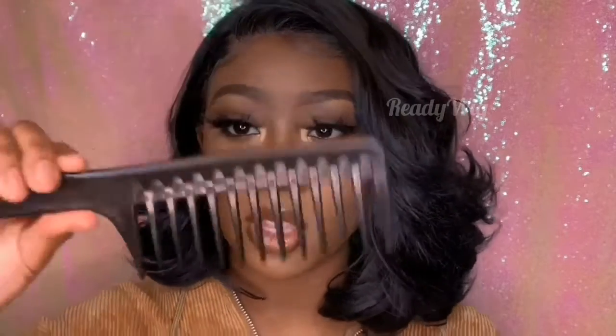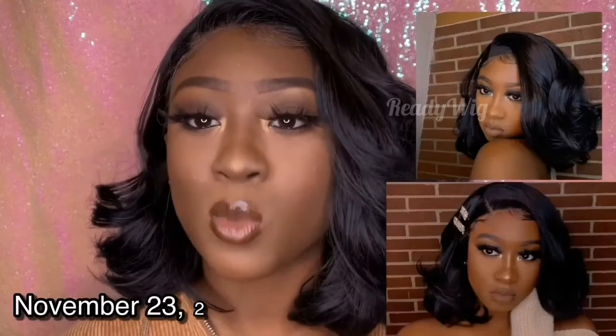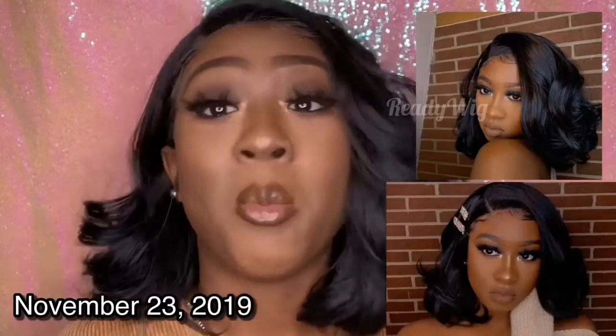So when I wore it in that video, it was a little matted, so I had to really comb through it. This is the comb I used to comb through it, and it worked perfectly. I was able to record the video and everything, and I was good. Second time me wearing that wig, I believe, was in my fall smoky eye video, which was months after.